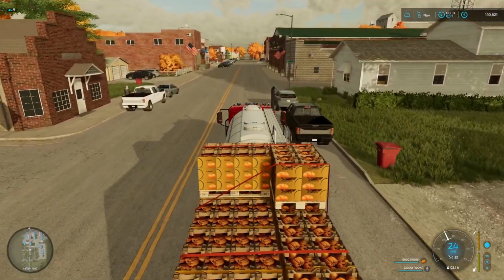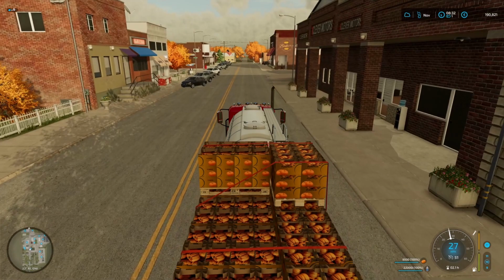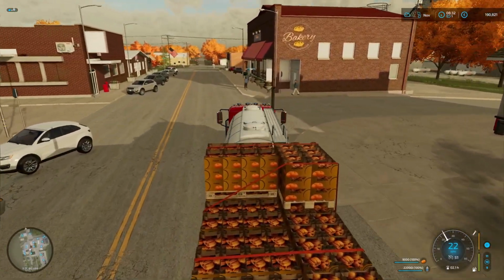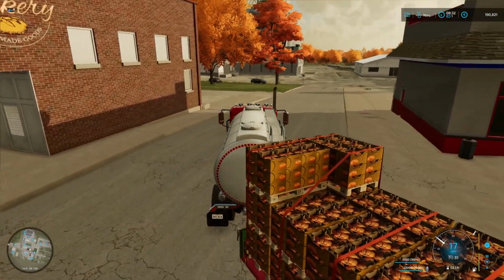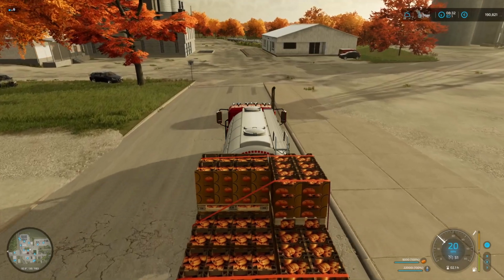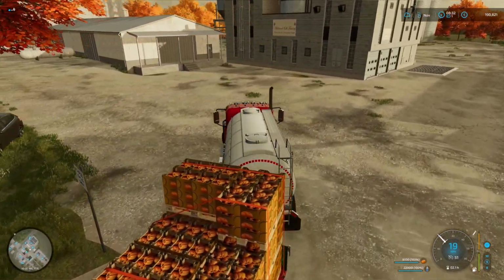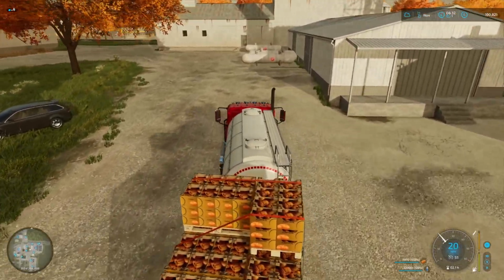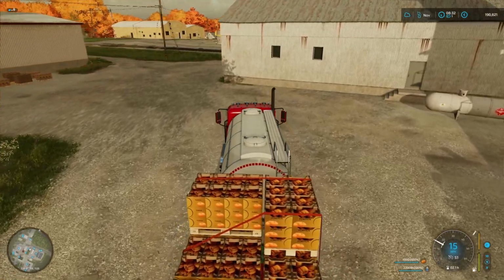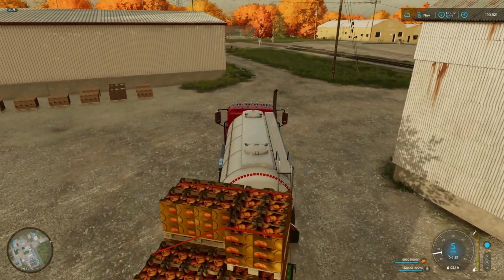Right, you're back with me as we are in town. We're just about coming up to the dairy. Just going to go right here at the bakery and we'll head on to the dairy. We're not going to go through the bakery trigger point because I don't want to sell the pumpkins there. I'm going to take them to the diner.